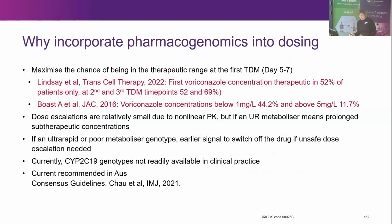So I guess the question is, why incorporate pharmacogenomics into dosing? It maximizes the chance of being in the therapeutic range at the first TDM. These two trials here, the first one by Julian Lindsay, who is an Australian pharmacist now over at Fred Hutch, and Alison Boast, who's a pediatric infectious diseases doctor down in Melbourne, just show that at the moment we're probably hitting the target range in about 50% of our patients at the first TDM. And for such serious infections, we might want to increase that.